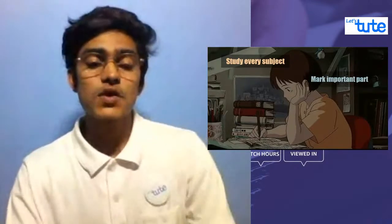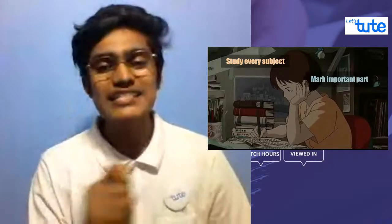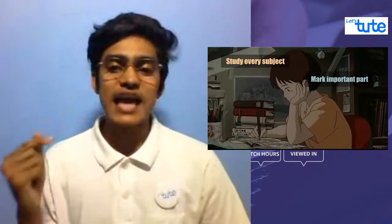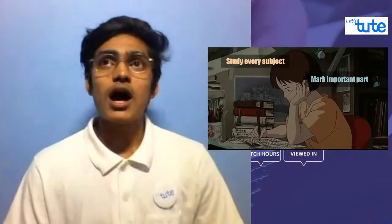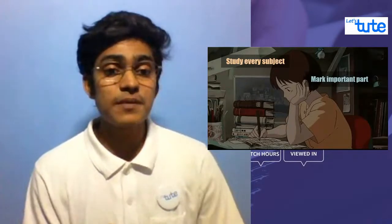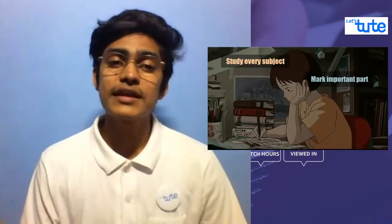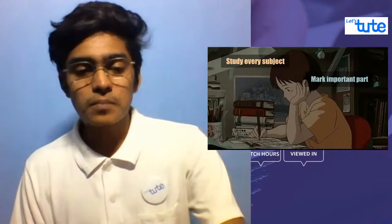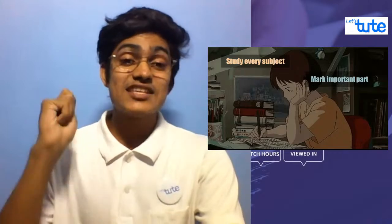Mark the important parts. While reading the textbook, you will find certain points are very important. Please mark those points, highlight those points. Those points can be asked in your exams; they can be potential questions in your papers. And there are sample question papers released by the boards. You can go through that sample question paper, and you will get to know what pattern they are following, or what kind of questions are supposed to come. This is actually a very important thing. While you're reading, please mark the important points. Okay, so this is actually very important.